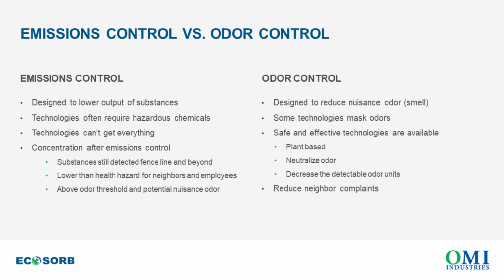That takes us to understanding the difference between emission control and odor control. There's a big difference between the two. And it's really important as we continue on in this presentation that you understand that there is a difference between emissions and odors. Emissions controls can get a lot of the substances that are there. They'll lower these substances down, you'll get in your air permits, but that doesn't mean that the odor is actually under control. There's still substances there that smell.